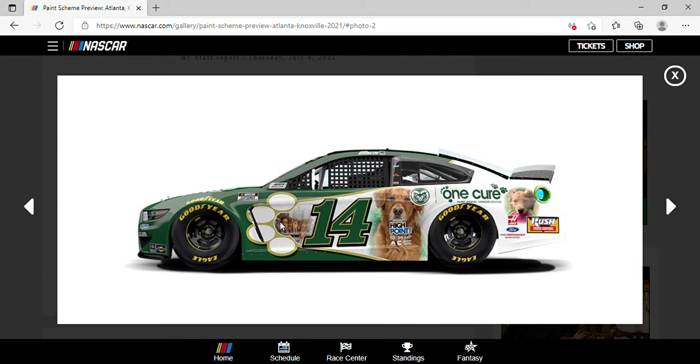You got dogs here, here, and on the quarter panel. So overall, I like it. Not too bad. The green fits really well with the rest of the car, so not gonna complain there. If only they painted the rims green, I would have liked it a lot more.